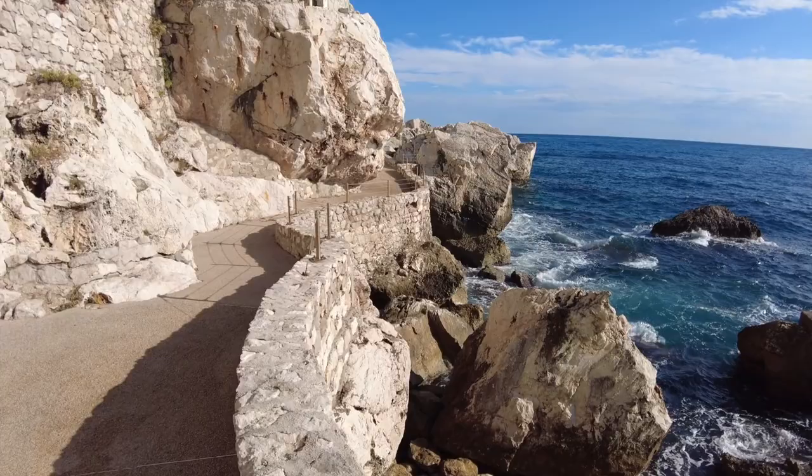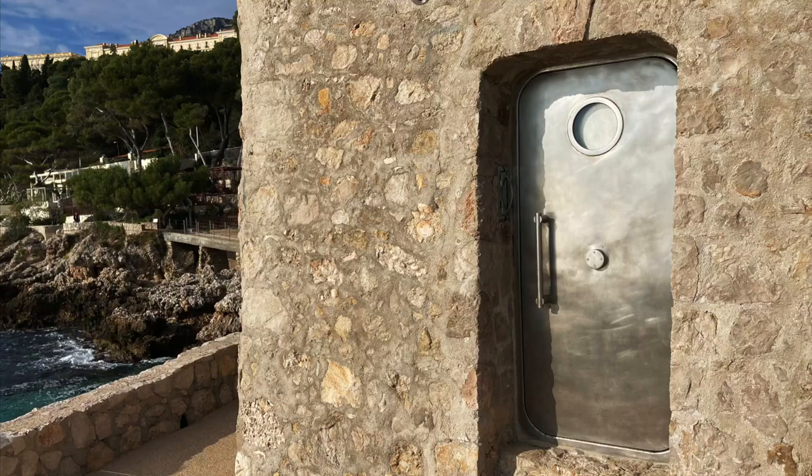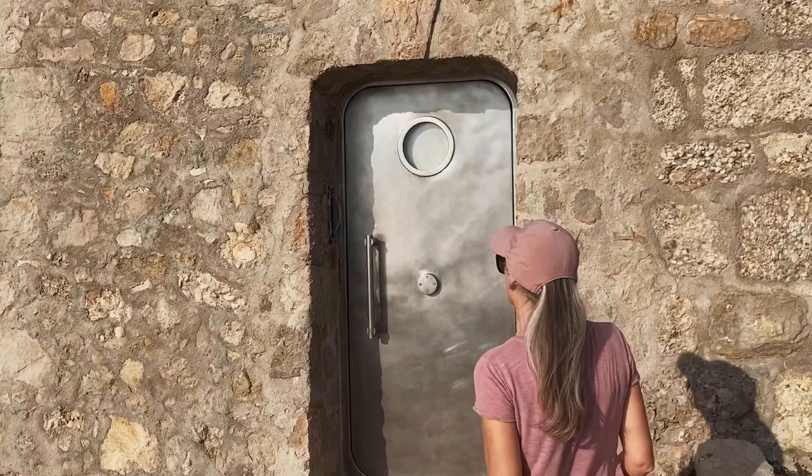Just before we reached the Monaco border, we came across a very mysterious door. Where might that lead to? An underground submarine base, perhaps?